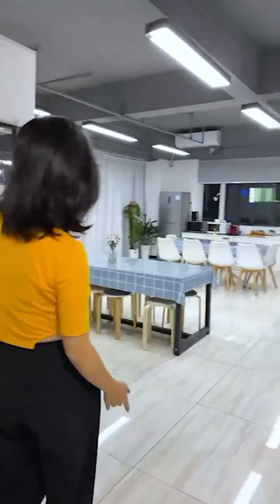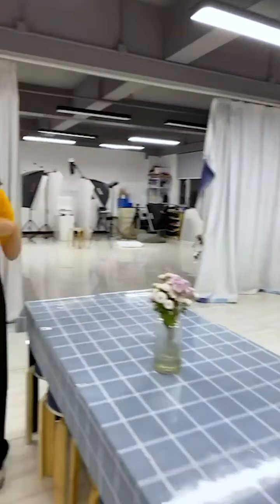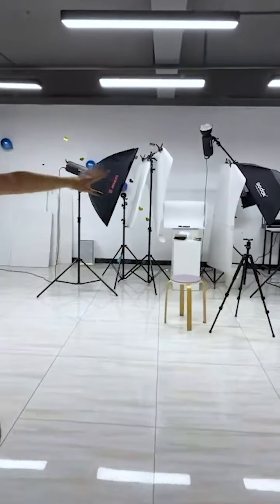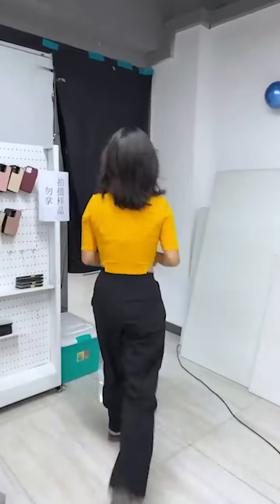another very beautiful room. We've got a desk and chairs here. On Monday mornings, we will hold the meeting here, have a get-together and play funny games. Here you can see a lot of professional equipment, so we can provide beautiful publicity pictures for our customers. So let's go.